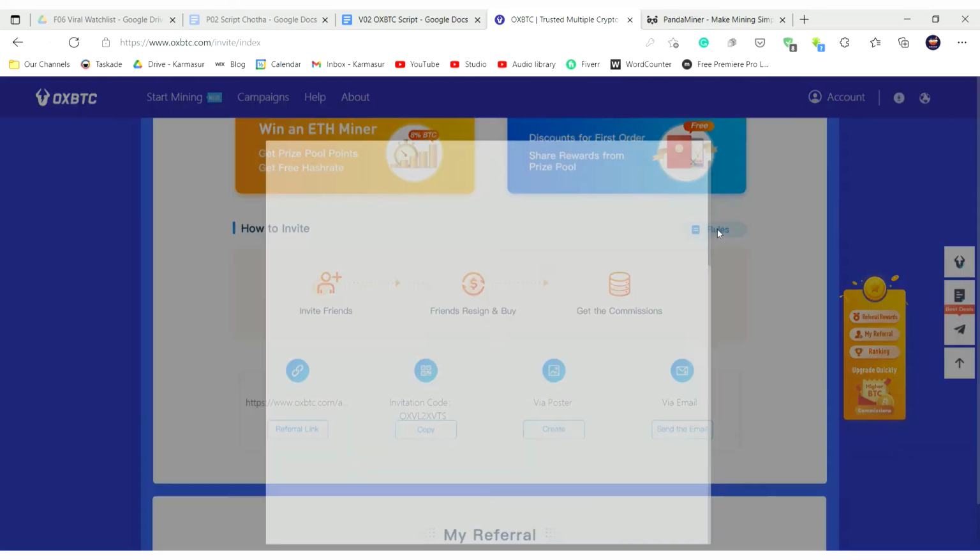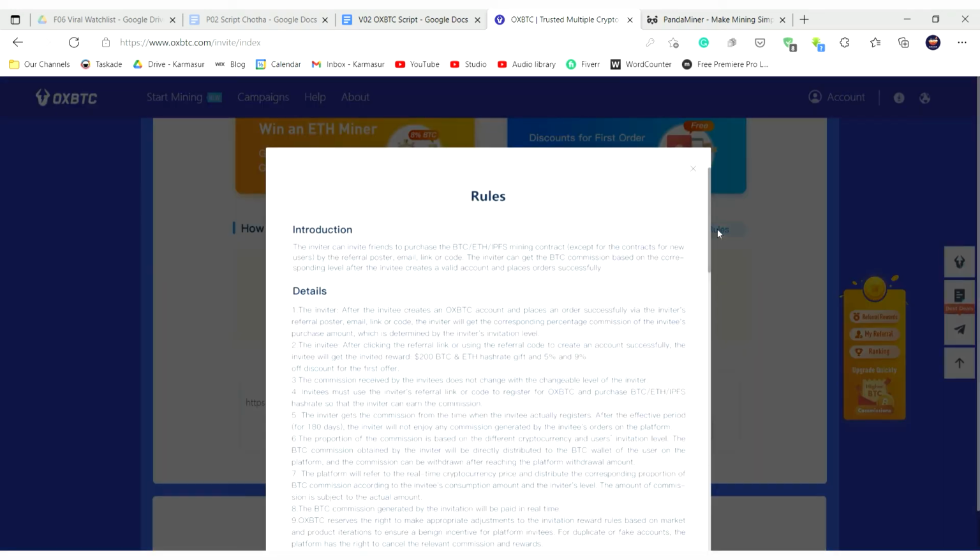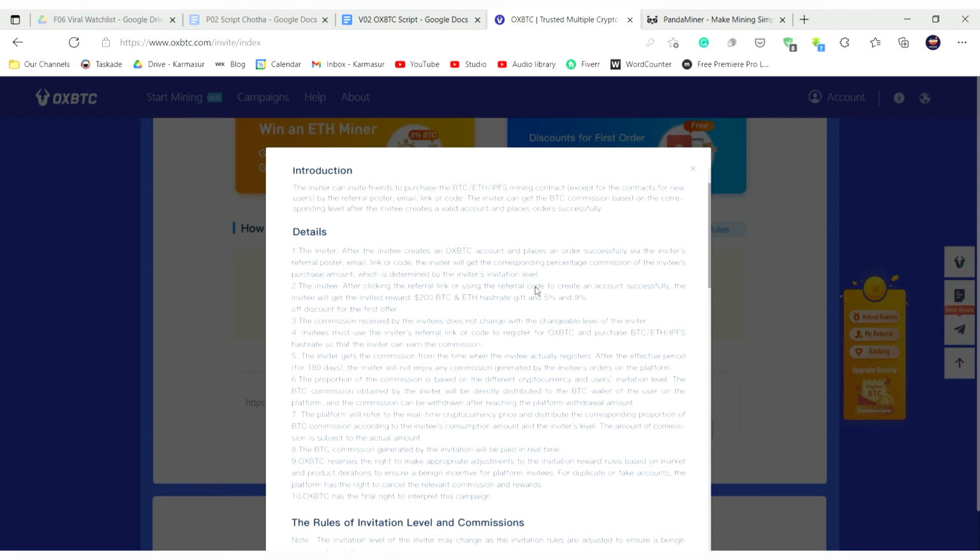Let's take a look at the rules of the referral program. I shall give an overview of this page, but you can read it throughout by pausing the video. There is an introduction and details of the referral system and mentioned 7 levels of the inviter on OXBTC.